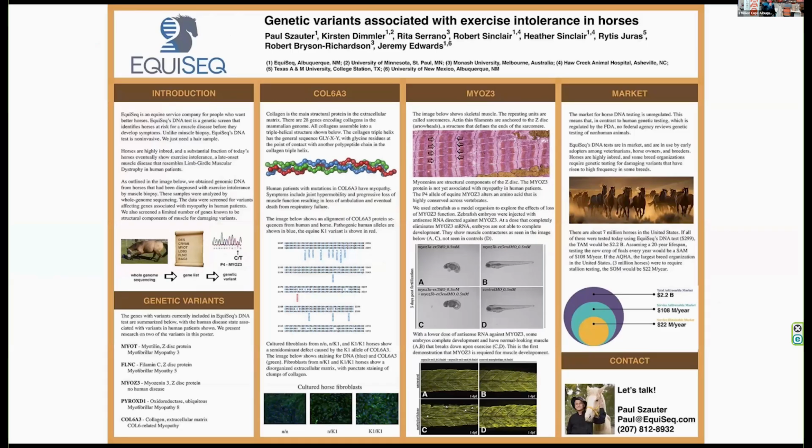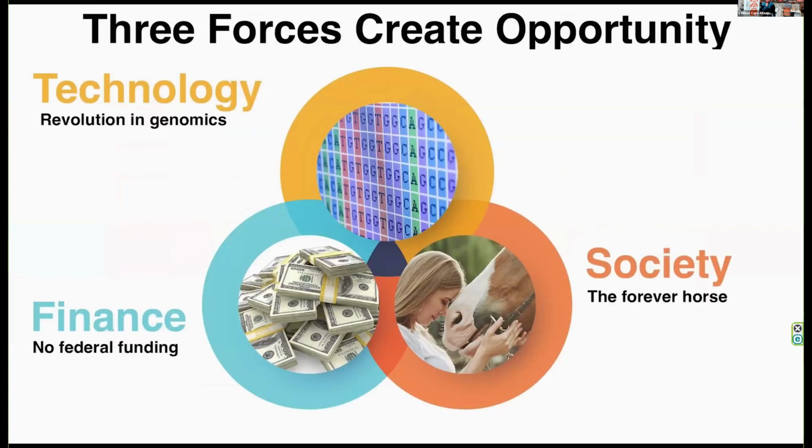Here's another piece of science. I took all the science out of the talk. The poster's on the back wall. You can talk to me afterwards to talk about science.